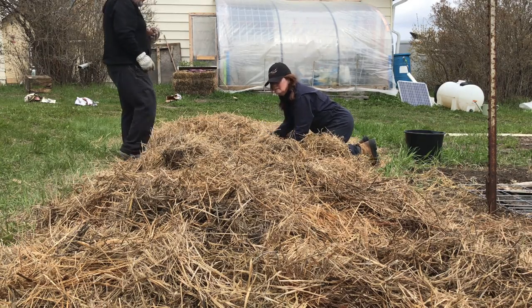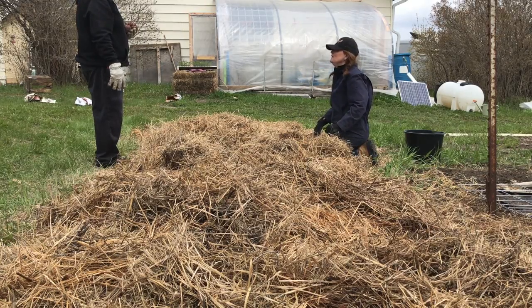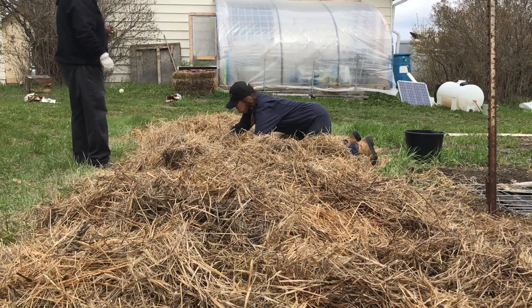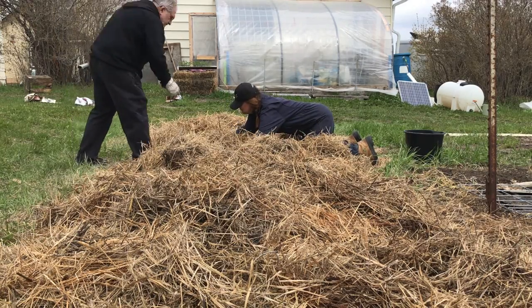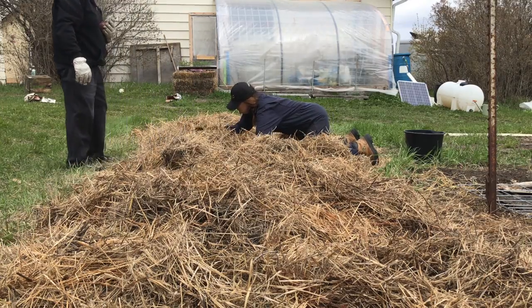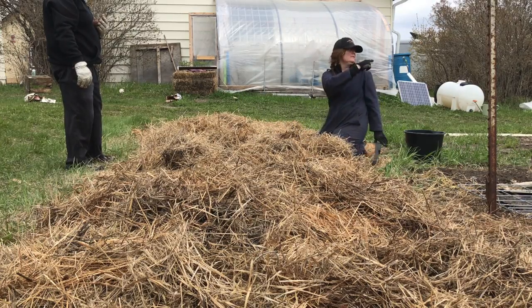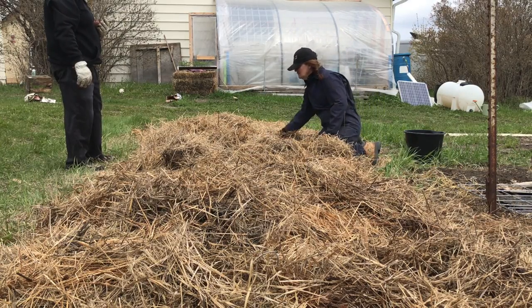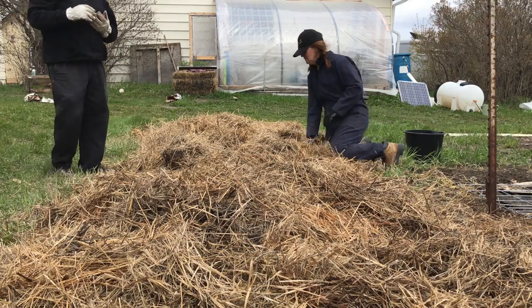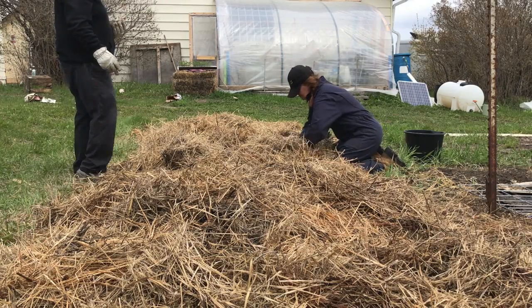And this straw just stays here. It rots down. We don't clear it away in the fall. It just puts another layer, and you just keep adding layers to it. We've been doing this for a couple of years now. We've had some pretty good results, but of course we've had some drought years, and potatoes don't appreciate that. So we're hoping this year will be a change.